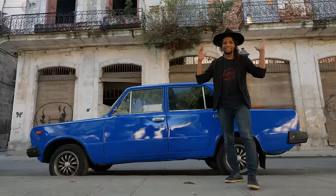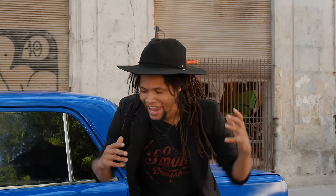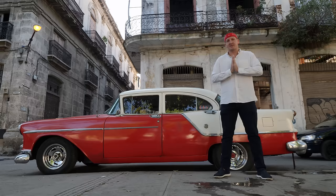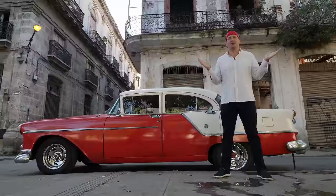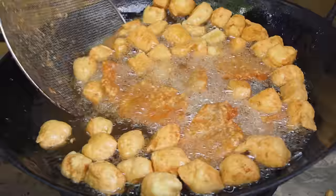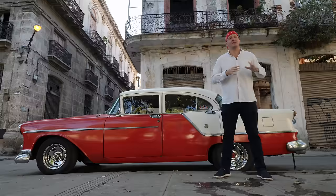That's right, we're here in Havana, and why does Sonny have the cool car and I get... Today we're on the search for street food in Havana. I've been told, don't expect a lot. There's certain cultures that are hardcore street food cultures like Vietnam. Woo! In certain places, not so much.